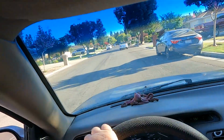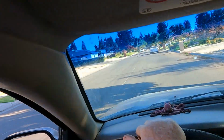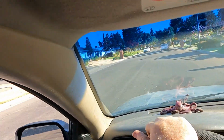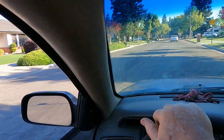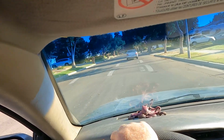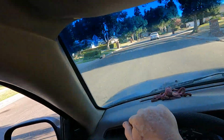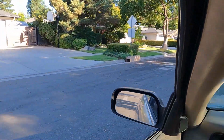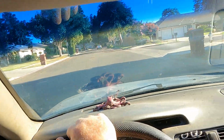Whew. I'm rather impressed with this neighborhood so far. No, really. I'm going to go down to the end here, because I know I missed a street or two down this way. And since things have been pretty good, I don't want to miss much of this neighborhood. That's a cardboard box with nothing in it.